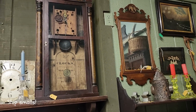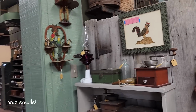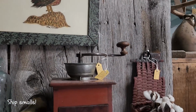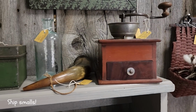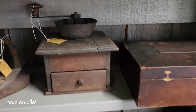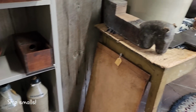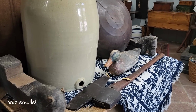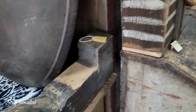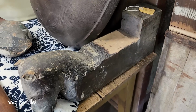Neat, big, beautiful mantel clock. Let's see. This coffee mill. Early light. Betty lamp. It says maybe perhaps for military because of the size. I think these are andirons, maybe. Does it say that? Early red oak archway horses? Huh.